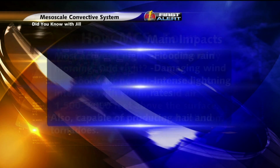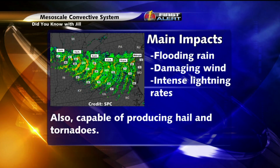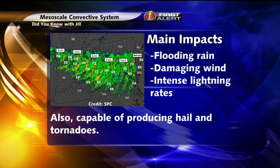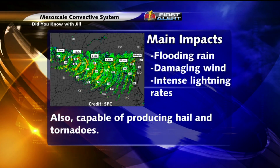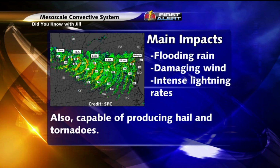And with MCSs, the primary threat is for flooding rain, damaging wind, and intense lightning rates. And some of these stronger MCSs can eventually become derechos, which we know plenty about here in north central West Virginia, as 3 years ago today that derecho moved through our area.